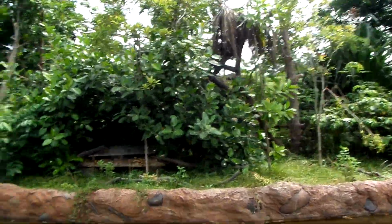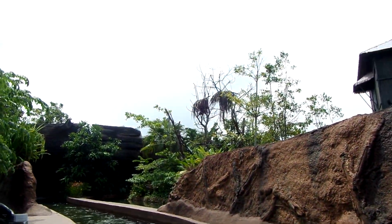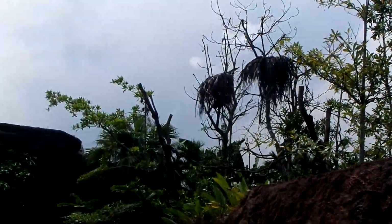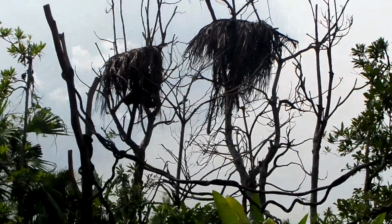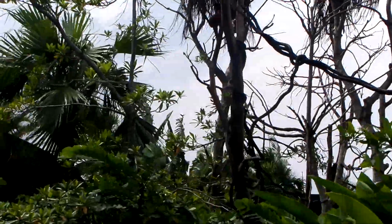High up in the trees on your right is the red howler monkey. It is the loudest monkey in the Amazon. The red howler monkey's call travels over 5 kilometers.